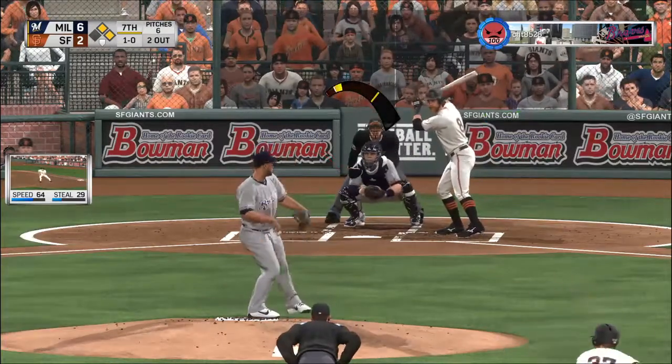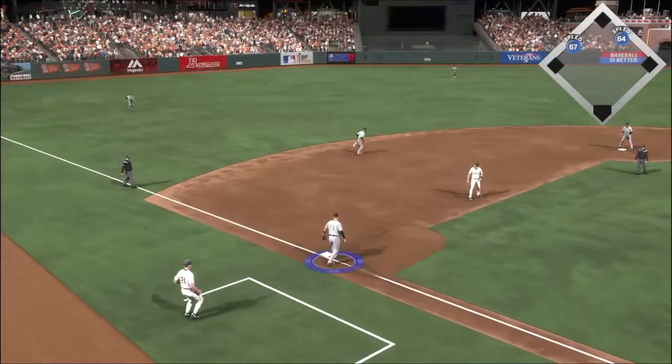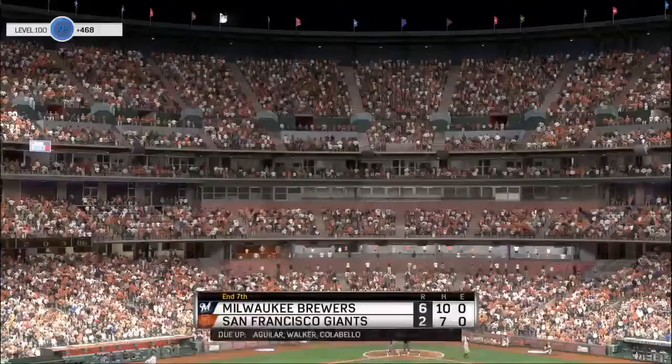Hey, this game is getting interesting real quick. The last thing you want to do on the mound is fall behind. Needs to get back in the strike zone right here. And he knew he was in trouble there as they just tagged.